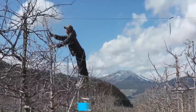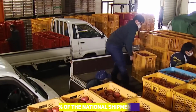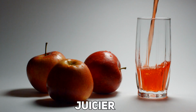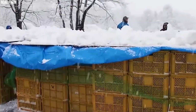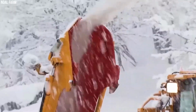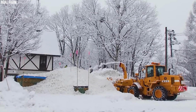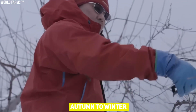Only a few apples from Asahi-machi become snow apples, and these apples account for less than 1% of the national shipment. The snow apples are known to be even juicier, sweeter, and crisper after spending the winter under the snow. The process of making a snow apple is simple, and there are also other tasty produce you can bury in the snow. Farmers usually harvest these snow apples from autumn to winter.